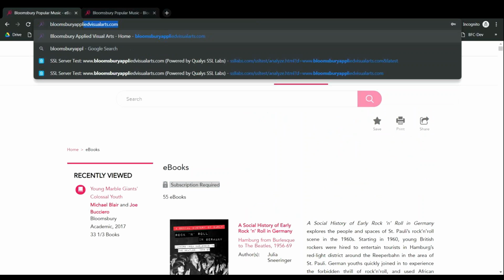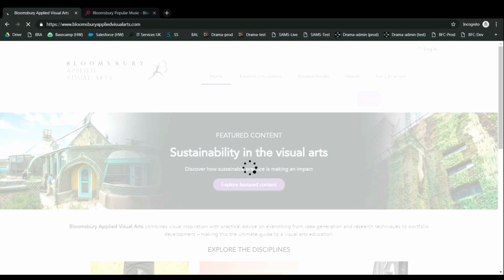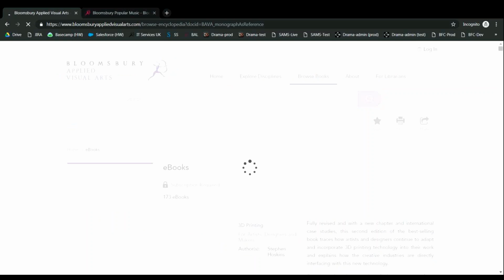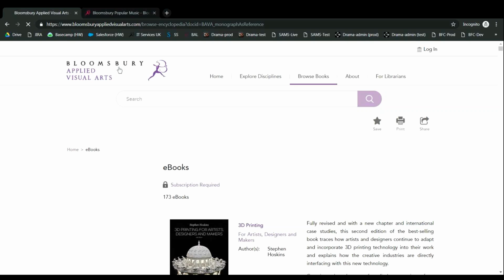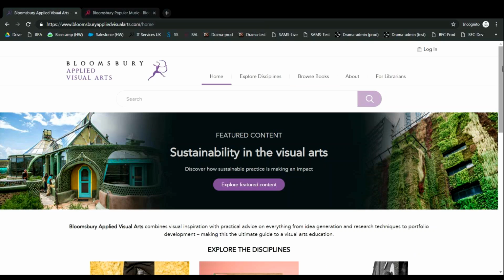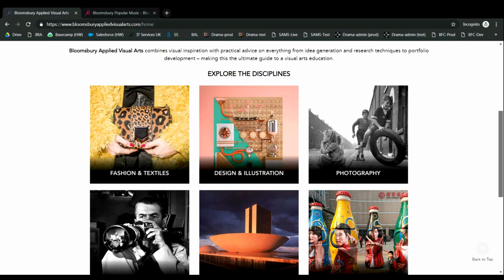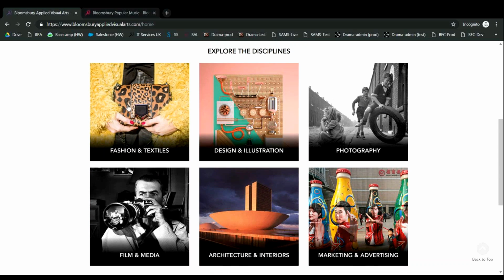So here's another interesting example, which is applied visual arts, which has a lot of books from our applied visual arts list. And here, the books are not organized into ebooks or encyclopedias or whatever. So you've got them all here on this page, but the tools that we've developed for users to browse the content are more based around the disciplines that they cover. So these applied visual art books, as the name suggests, are fairly practical, hands-on content, and we've organized them into different disciplines.